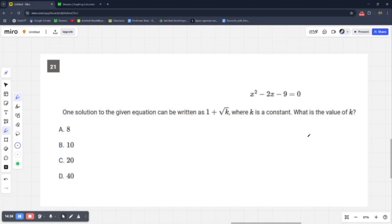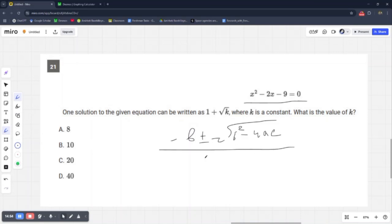So this is a typical quadratic function. I'm going to take it and use this formula that I know, divided by 2a. So a is equal to 1, b is equal to minus 2, and c is equal to minus 3.